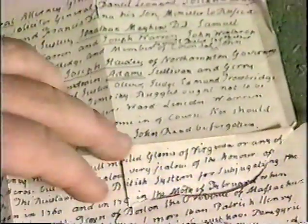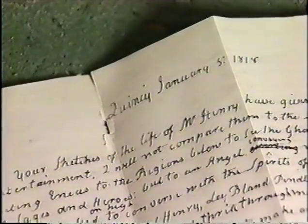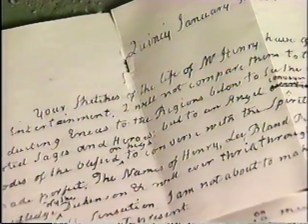He was writing a gentleman to congratulate him on a book he had written, and also because he had been appointed Attorney General of the United States. Well, there it is. It's signed, "I am your friend, John Adams." Yes. It's dated 1818. That's after he was president. This piece of Americana sheds some light on the leaders of the Revolutionary War.